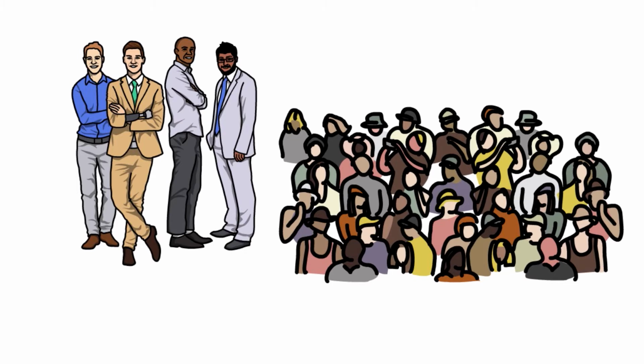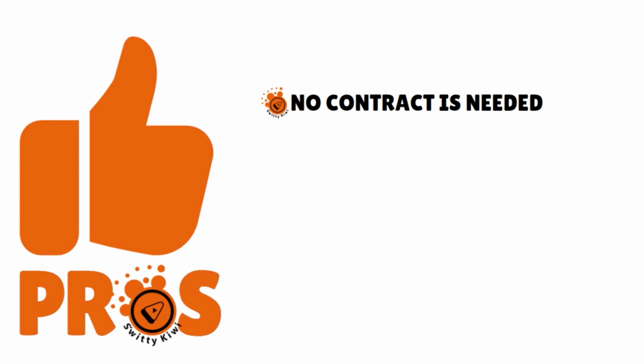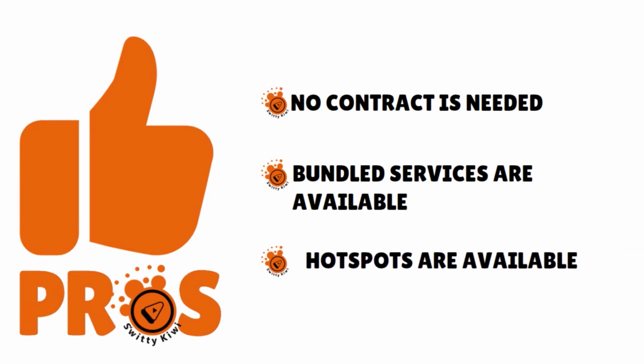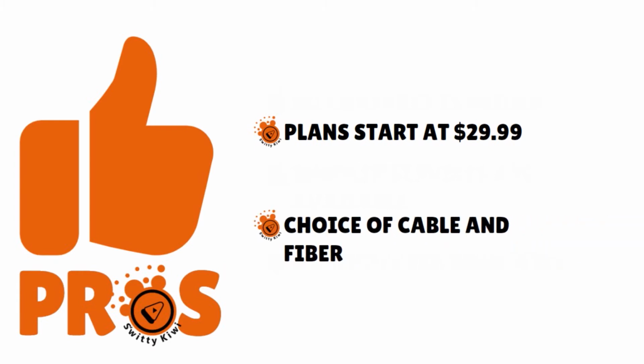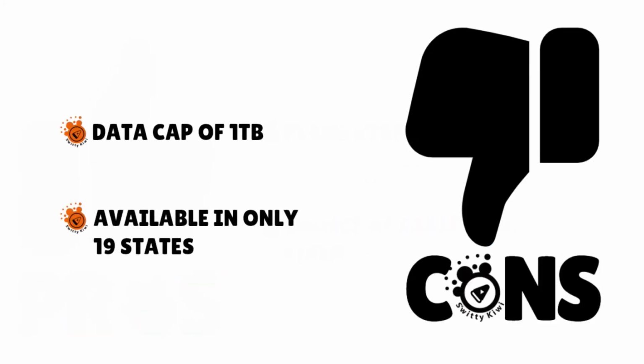And the pros and cons of Cox. The pros: no contract is needed. This is pretty good. We love that. Bundled services are available. Hotspots are available. The plan starts at $29.99, so very affordable. And you have a choice of cable and fiber. The cons: you have a data cap at 1 terabyte, and it's available in only 19 states.